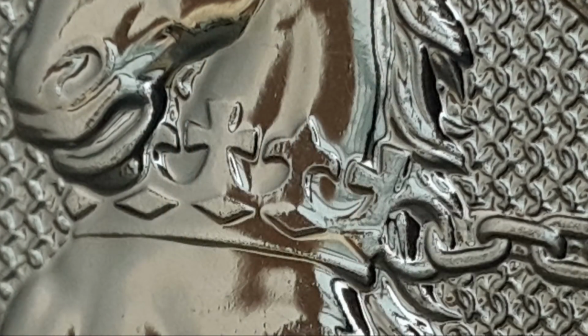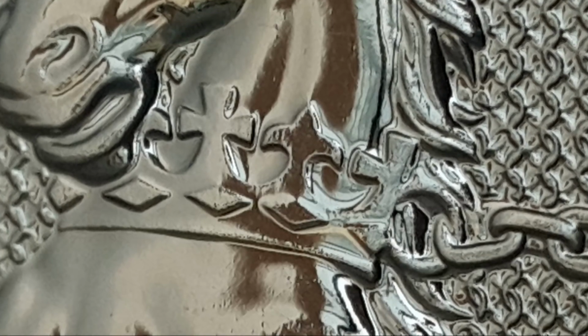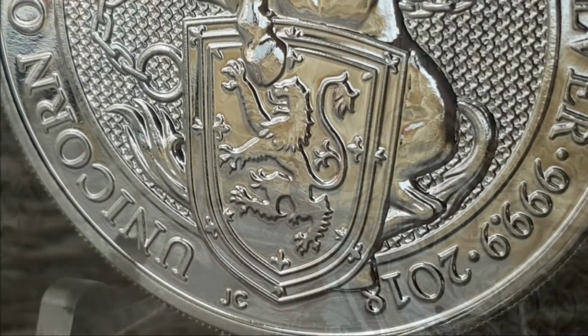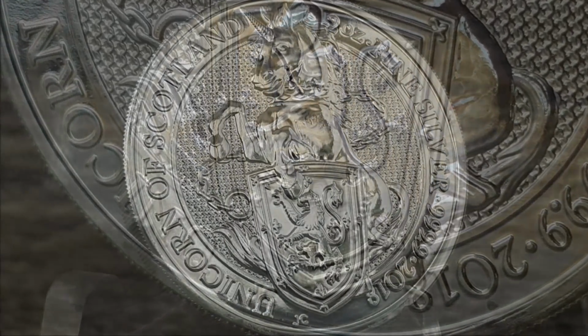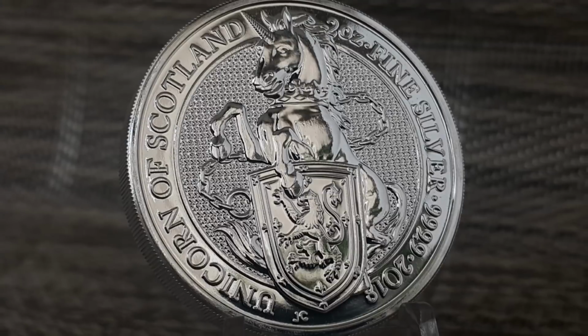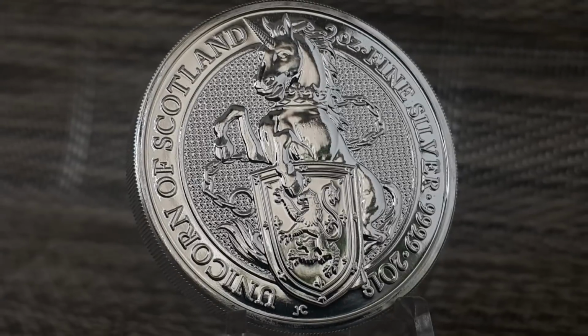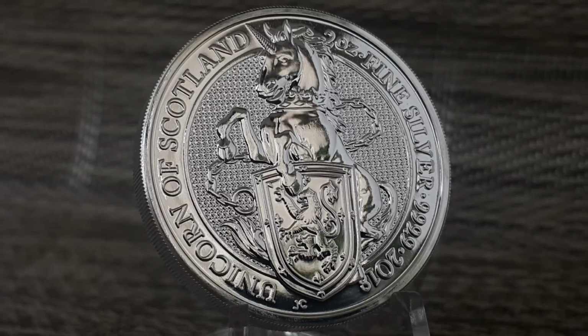The imagery of this design is quite nice, with the crown collar and chain binding the creature to the coat of arms. And the placement of the Scottish shield all complement the overall concept of what this heraldic creature is supposed to represent. I really like the texture and depth of the chainmail background found on this entire series.